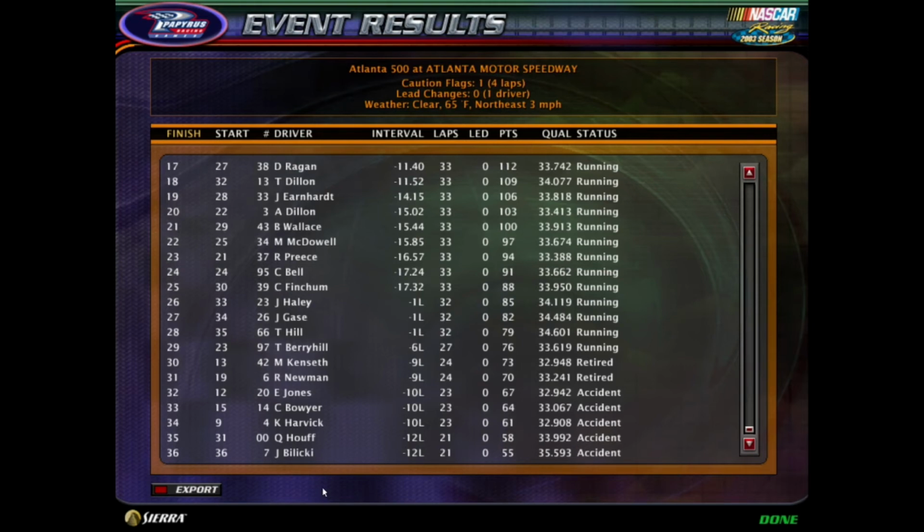So the rest of those, Newman was also out with Kenseth. So you see a lot of guys that were taken out of this race. From Kenseth down were retired. That is huge hits in the points to Harvick. He's a race winner. Boyer, Jones, Newman, Kenseth, all of them are going to be killed in the points because of this.